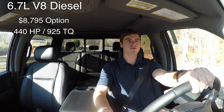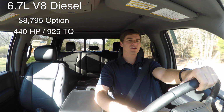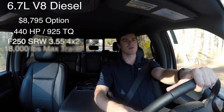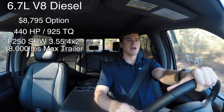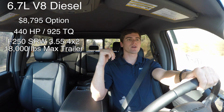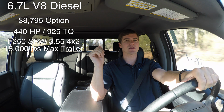And of course, the diesel is going to tow more than the gasoline engine. So as far as a couple of different configurations, the F250 with a 355 gear ratio, two-wheel drive, can tow up to 18,000 pounds on the max trailer. That's what your trailer can weigh. So very strong numbers. That's 3,000 more than your gasoline version.